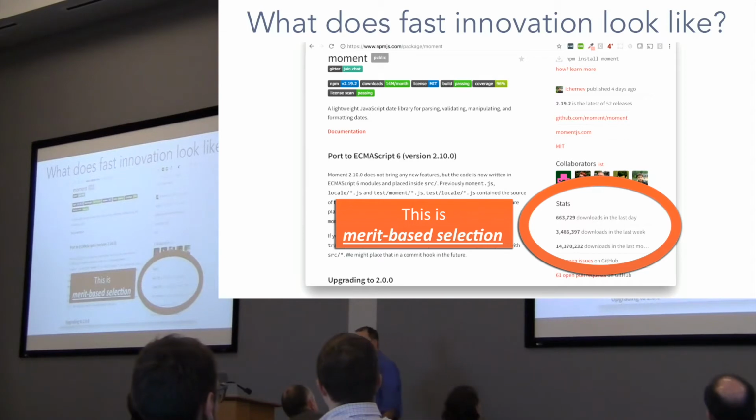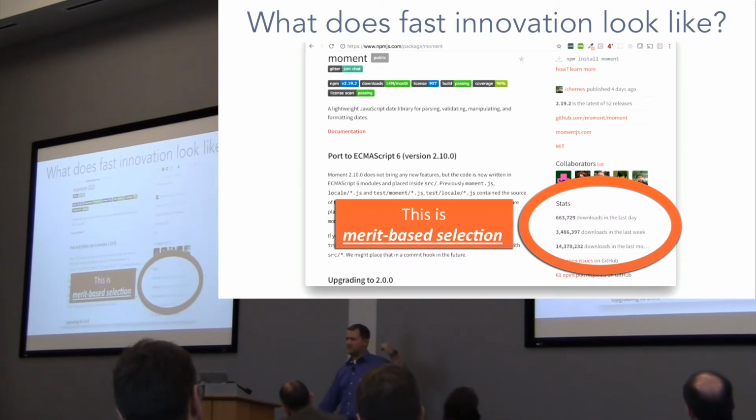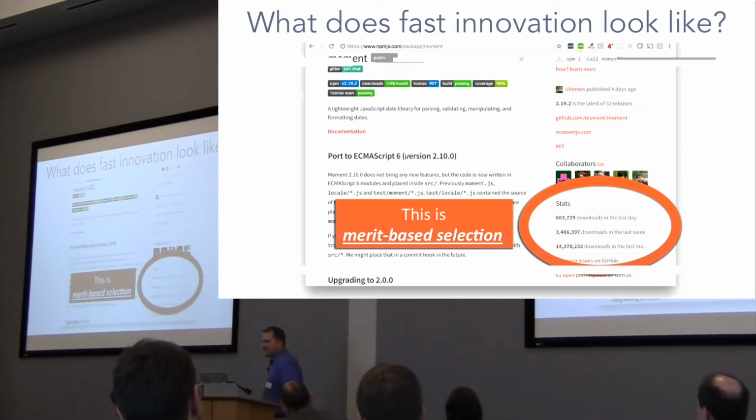3.4 million this month. NPM solved the problem of how do you find quality open source projects and how do you get the bad ones to die fast. The minute a good one shows up, a bunch of disconnected people around the world, by virtue of using it in their project, vote on this is the awesome thing. This is the date library to use, and trust me, it is. It's much better than all this.